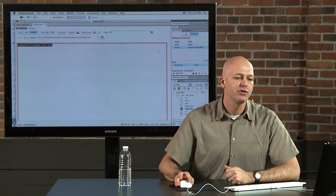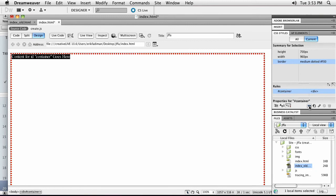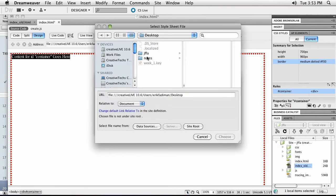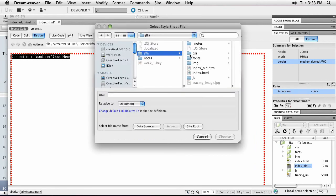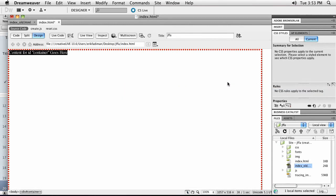So I'm going to go to my CSS styles window, and I'm going to attach a style sheet, which I happen to have in this folder, in my CSS folder, called reset.css. This is the Eric Meyer reset that we looked at earlier. I'm going to hit choose and OK. And you see how my container got flush in the top left corner? That default margin padding is now gone.